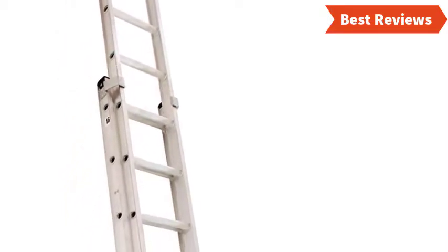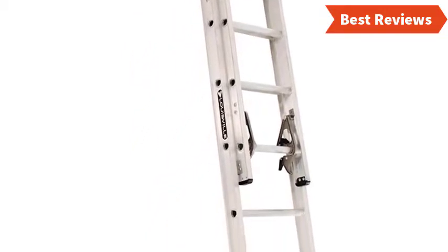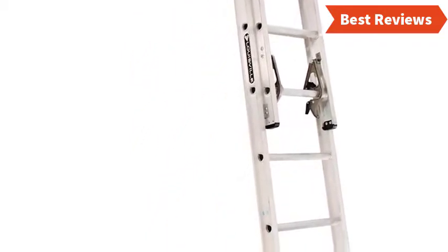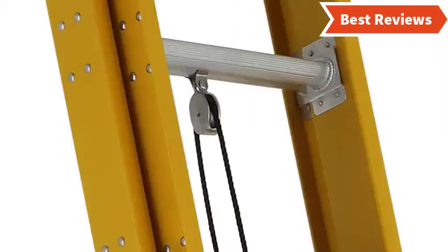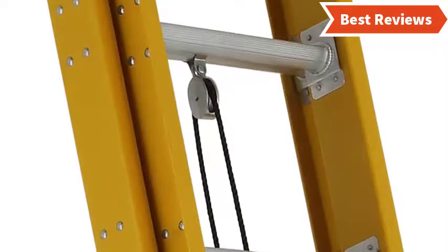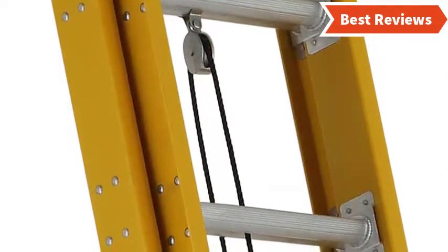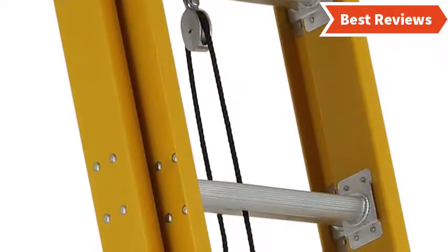Choosing the best extension ladders can be difficult as there are a lot of them in the market. In this video, we are going to show you top 5 extension ladders in the marketplaces. We have selected them based on their quality, power, performance, and price. We've done research for sufficient time to find them.